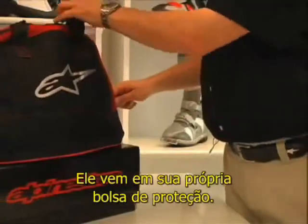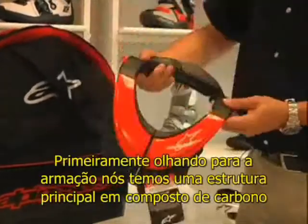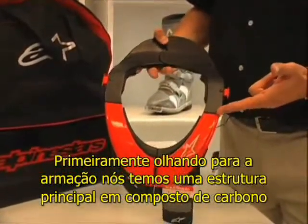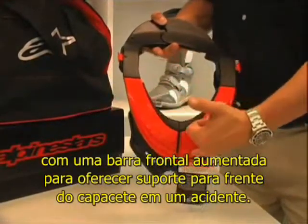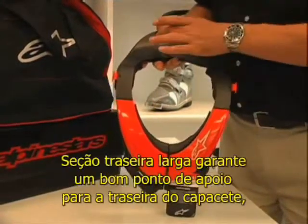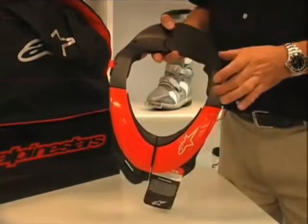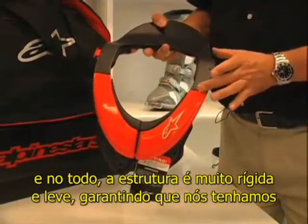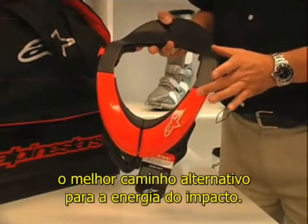It comes supplied in its own protective case. And firstly, looking at the frame itself, we have a carbon composite mainframe structure that runs around the rider's neck and over the shoulders, with a raised front chin bar to provide support for the front of the helmet in the event of an accident. The wide rear section also provides a good touchdown point for the back of the helmet. And in all, the structure is both very rigid and very lightweight, ensuring that we have the best possible alternative load path in the event of an accident.